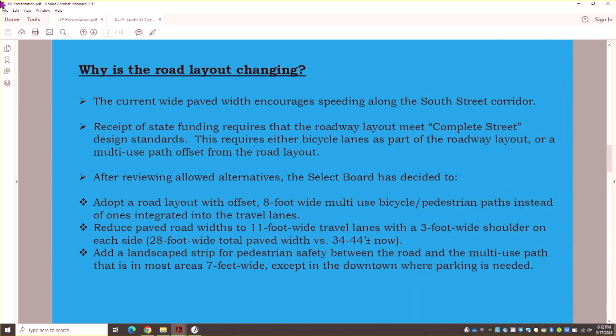So right now we have a wide paved road. Cars come flying down South Street. Everyone complains about safety. You keep putting up speed limit signs, and nobody goes 25 down the street. By reducing the paved widths, we hope to slow down the traffic somewhat.